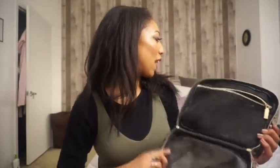And you must have, of course, your makeup bag. Now, okay, I'm cheating because there's actually no makeup in here right now, because I took out all my makeup and put it on my vanity. I washed my brushes today and I did all my makeup at my vanity, and I put some of my makeup in my smaller bag.